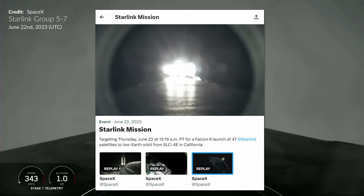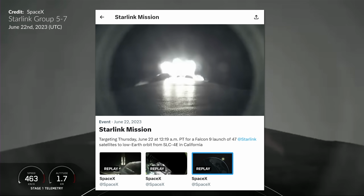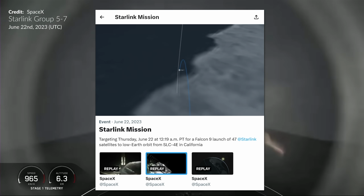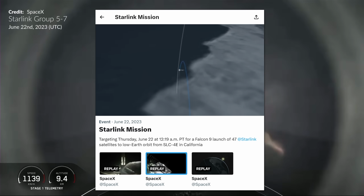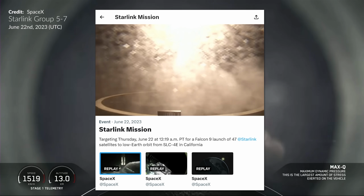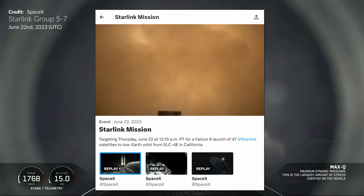Now, I will just say a very welcome and neat surprise here from SpaceX was that for the first time we got to see these views from multiple cameras on board, all using a Twitter event. I'm really hoping that we're going to see that functionality extended even further, because this is incredibly beneficial, not just for the situational awareness, but also, I must say, it makes the viewing experience even more enjoyable.